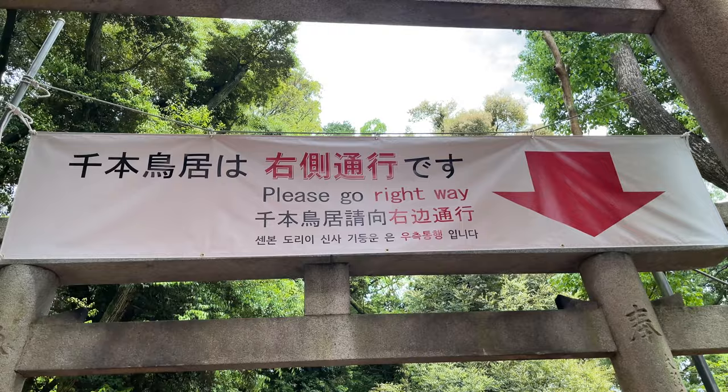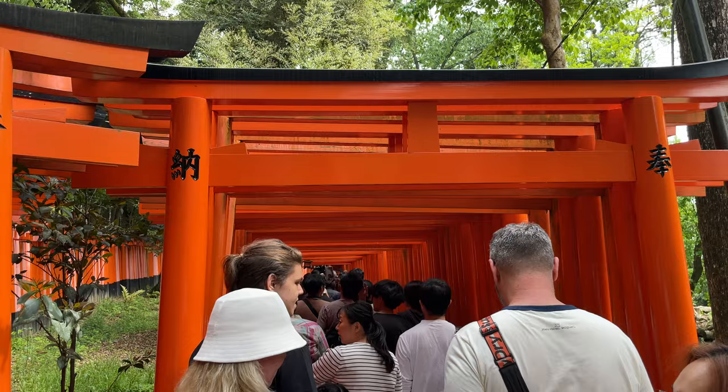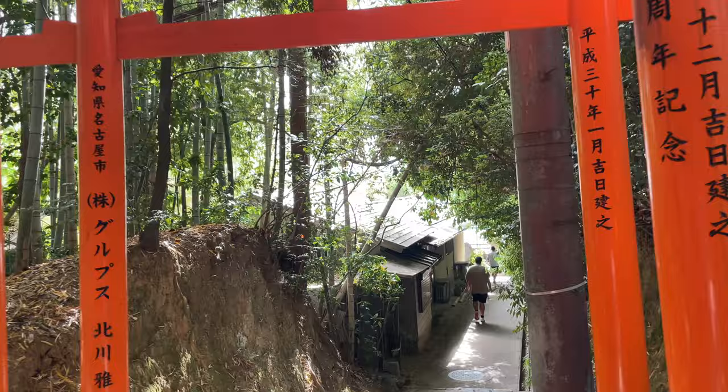All of these gates were funded by donations, both from individuals and from companies. On the back of every gate, the name of the donor is inscribed in black writing. The donation amount starts at about 400,000 yen, or a little under $3,000 for a smaller gate, and increases with the size of the gate.